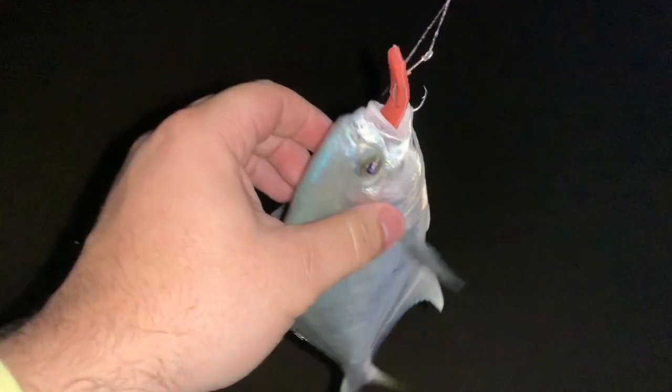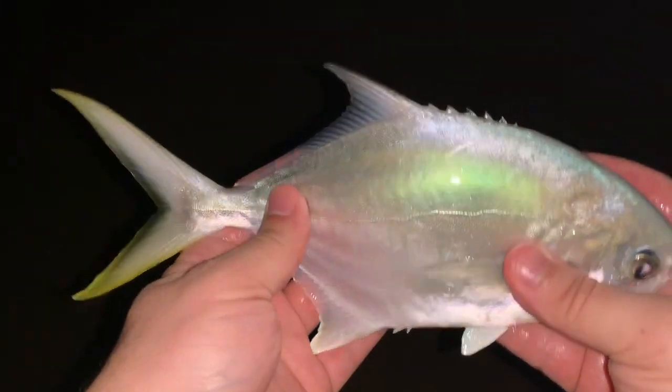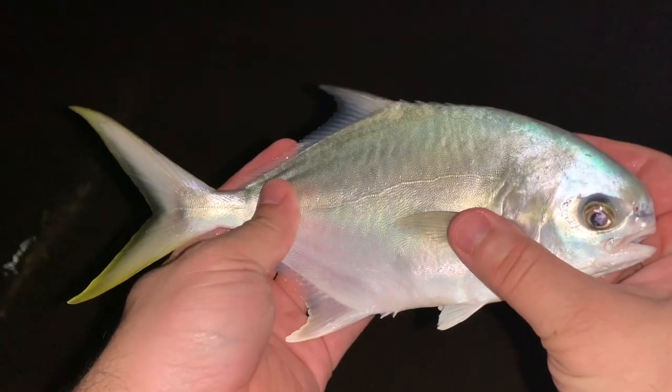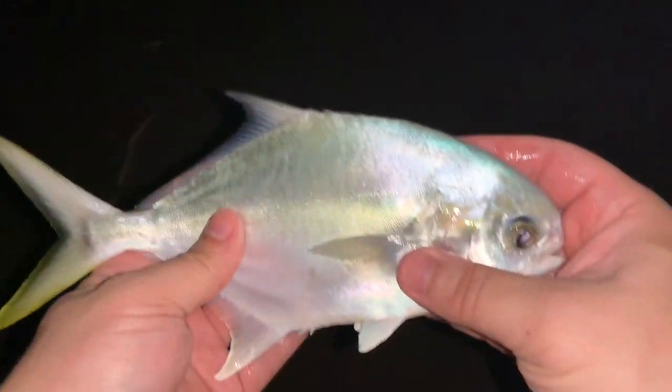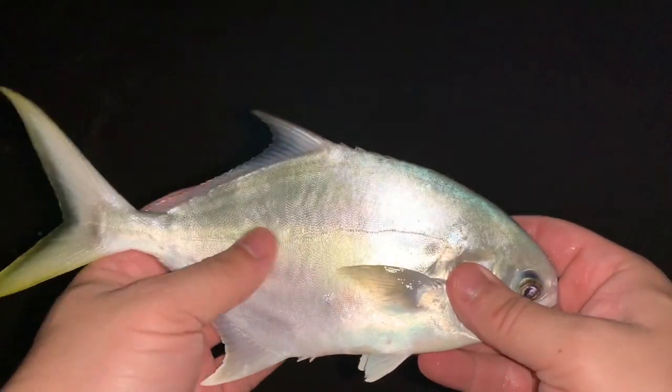Holy crap. Oh, geez. This guy didn't fight as much as I thought he was going to. Let me see. How do I hold this guy? Oh, look at the colors on this guy. Got a real soft mouth. Oh, man. That is a beautiful pompano. Oh, Jesus. That's a solid one, too. Is it a pompano? It's got to be a Texas pompano. That is awesome, guys. Holy crap.